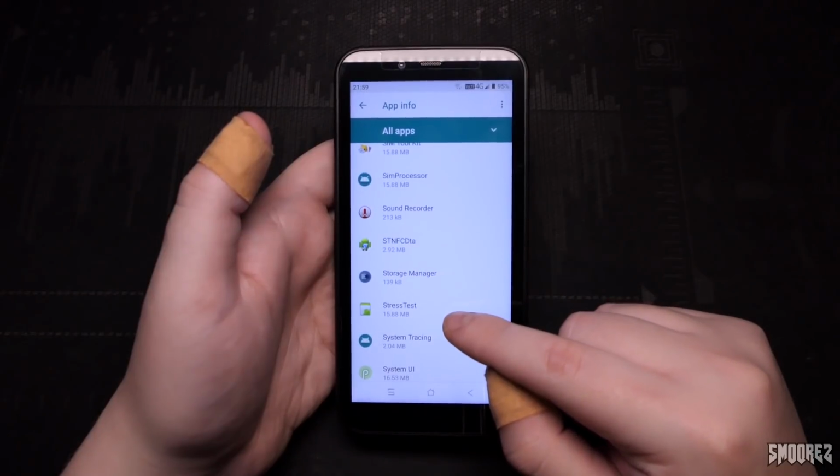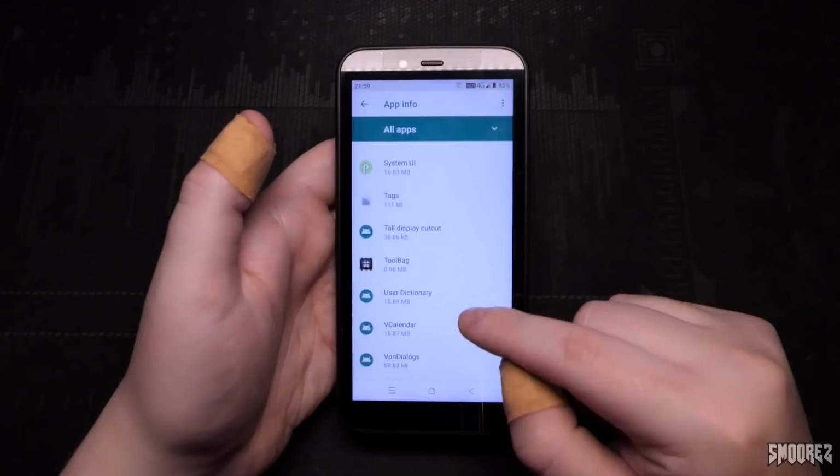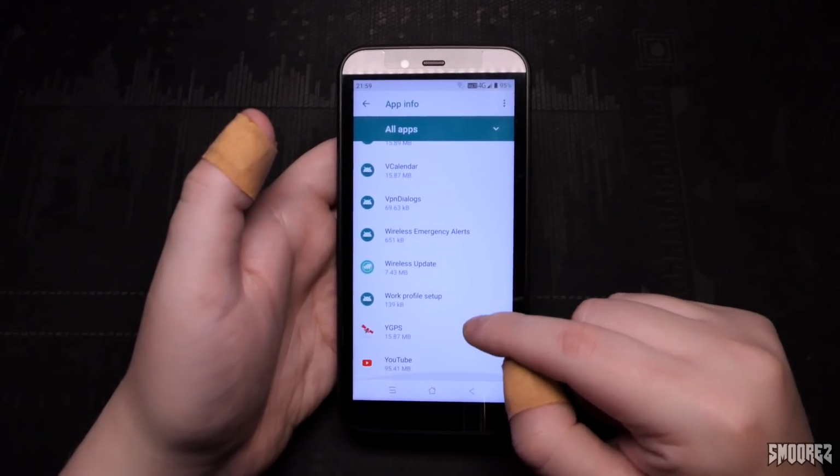Oh, we've got stress test. Wonder if we can somehow trigger that. System UI is Pie, of course. And, yeah, that'd be about it.